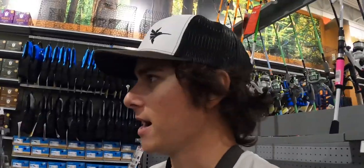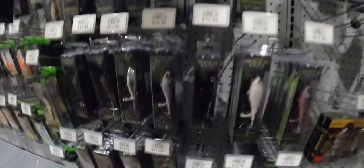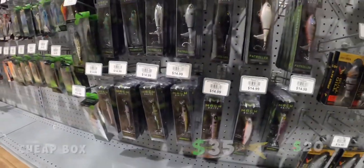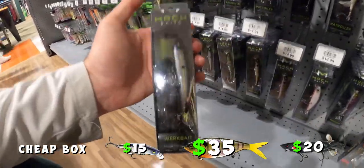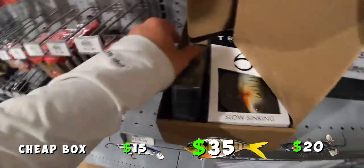I'm not gonna say that for the rat, but I think we're gonna get him a jerk bait here. This is $14.99, right at 15. I said 15 and over, so I think we're gonna get him the old little mock jerk bait right here. This is pretty saucy looking. So we're gonna throw that in the box. I think we're ready.